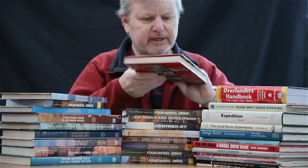But I was a bit frustrated by this book because after a period, I realized that there was quite a bit of stuff missing in that book. And in fact, I remember my very, very first trip. It was very deep sand, and I knew nothing about lowering tire pressures. Because, of course, in those days, there was no internet. There really was very little information about four-wheel drive. Jack Jackson was the very first one I found and read.